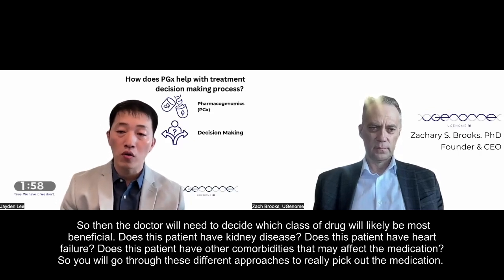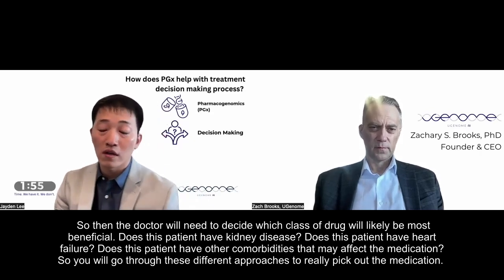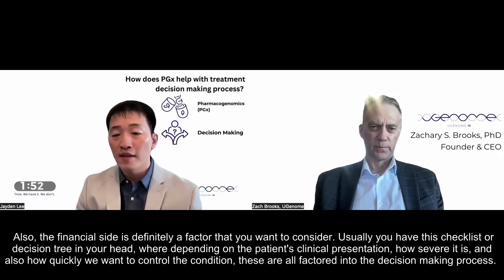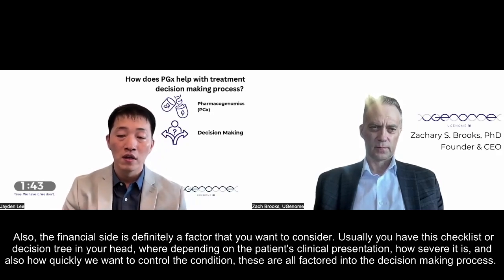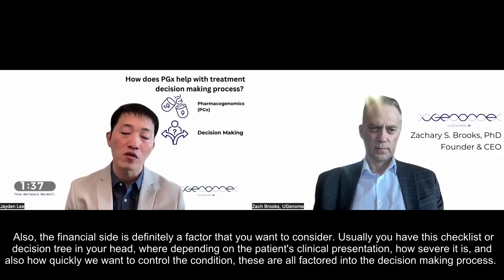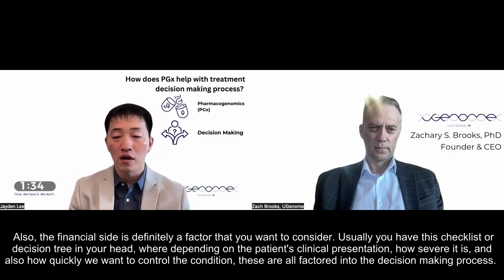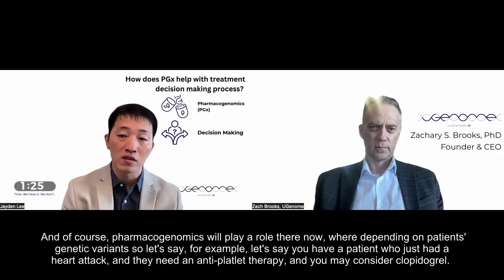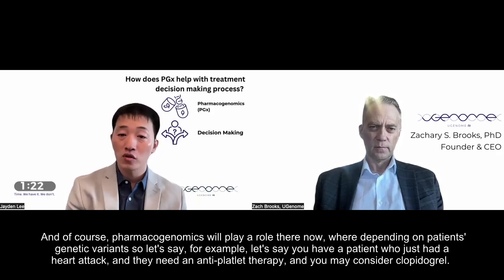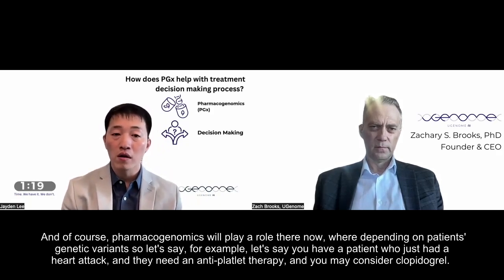So you will go through these different approaches to really pick out the medication. And sometimes, and also the financial side is definitely a factor that you want to consider. So usually you have sort of a checklist or decision tree in your head where, depending on the patient's clinical presentation, how severe it is, and also how quickly we want to control the condition, these are all factors in the decision-making process. And of course, pharmacogenomics will play a role there now, depending on patients' genetic variants.